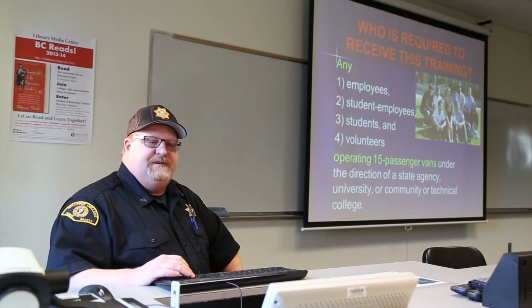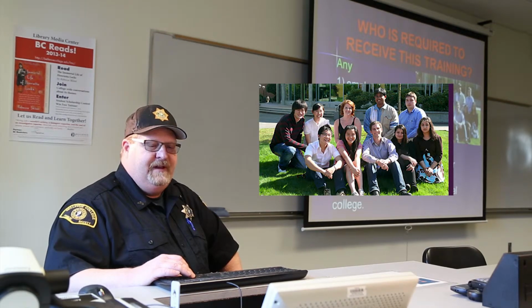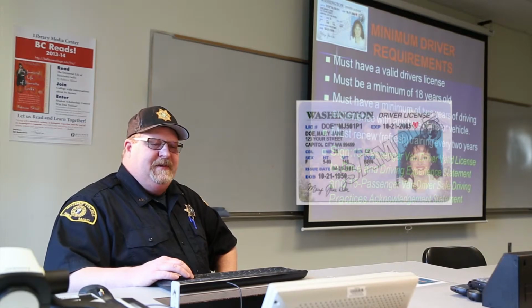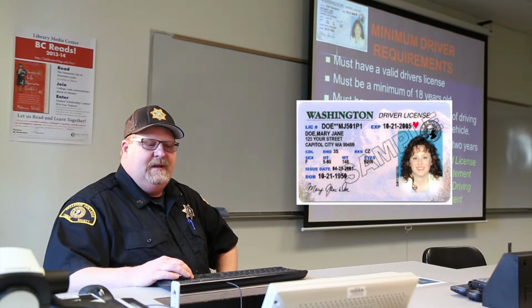Who is required to receive this training? Any employees, students, and volunteers operating 15-passenger vans under the direction of a state agency, university, or community or technical college. Minimum driving requirements: you must have a valid driver's license, must be a minimum of 18 years of age, and must have a minimum of 2 years driving experience with any type of motor vehicle. You must renew or refresh the training every 2 years.